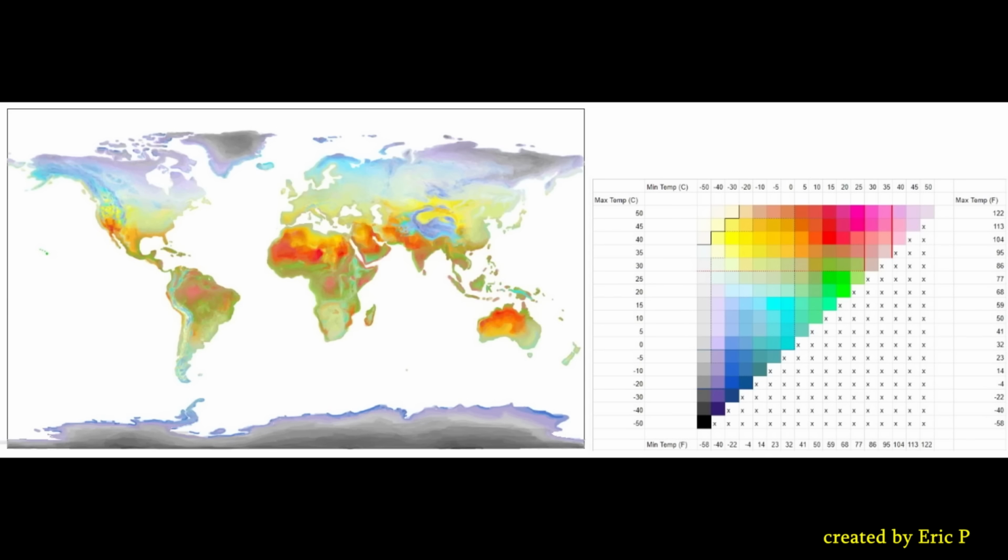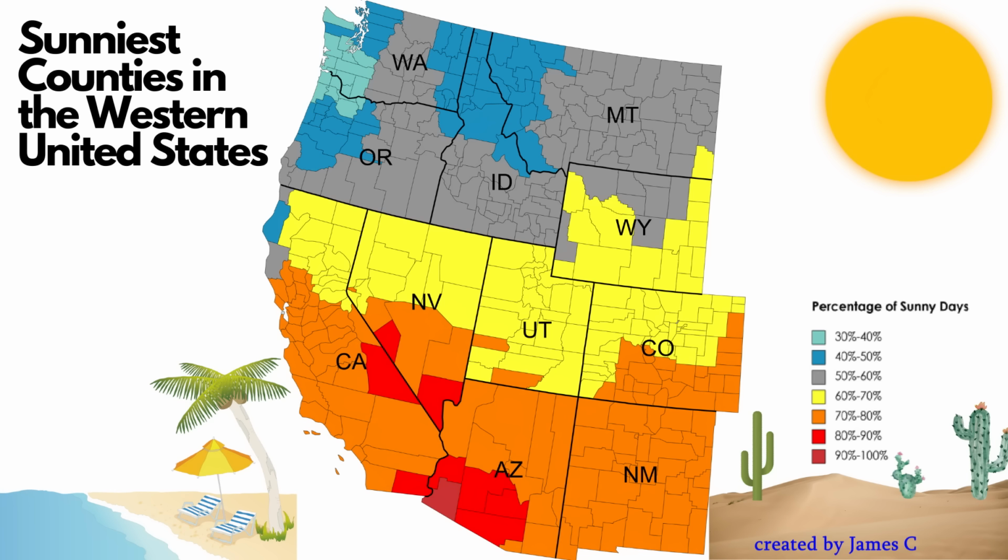Thank you very much. Here's another map about climate. This one's done by James C. and shows the sunniest counties in the western US. So the parts around southwestern Arizona are where you have the largest number of days with sunshine. And it's a little hard to tell, but you can see the far southwestern county in Arizona is a little bit of a different color. It's kind of a puce, I guess. And that is Yuma County, and Yuma, Arizona is the sunniest city in the US.